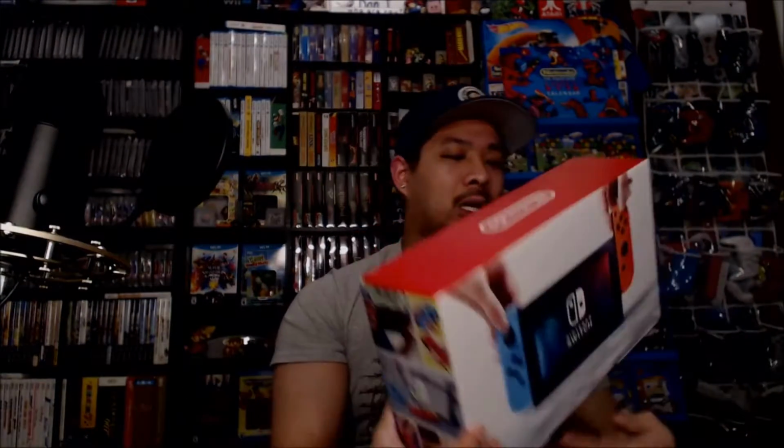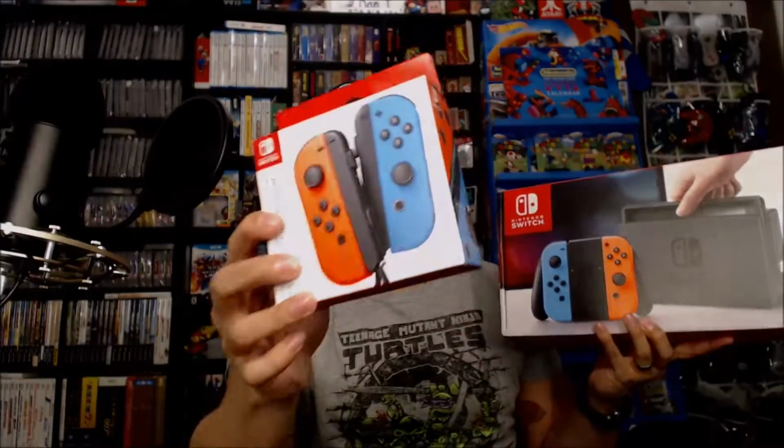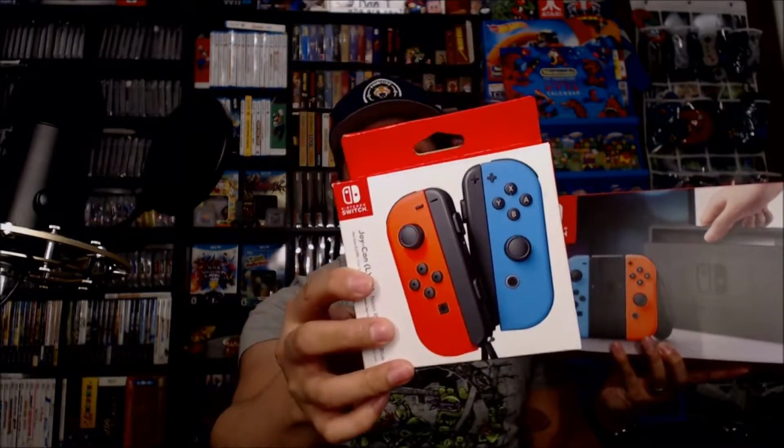It comes with the neon colors here, so if you get the neon one, it comes with one red one, one blue one. They also have the traditional gray colored one, so it would just be the gray colored controllers on the sides. What's also very cool is, if you notice, the right side is going to be a red Joy-Con, left side is going to be a blue Joy-Con. If you purchase the neon one separately, you get a left blue and a right red. So you end up getting a matching set, essentially. You can have blue on both sides or red on both sides, and vice versa, I guess. But it's a great system so far.